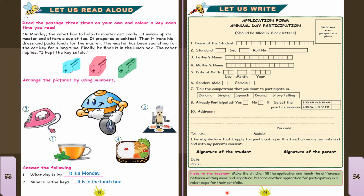Note for the teacher. This is for the teachers. Make the children fill the application and teach the difference between writing name and signature. That is what I told. What is name? What is signature? Prepare another application for participating in a Robo Expo for their portfolio. Same way, they have to prepare an application to attend a Robot Expo. Expo means exhibition. Okay, the same type you have to write on a piece of white paper and keep it with you and show it to your parents, elders and teacher for correction.